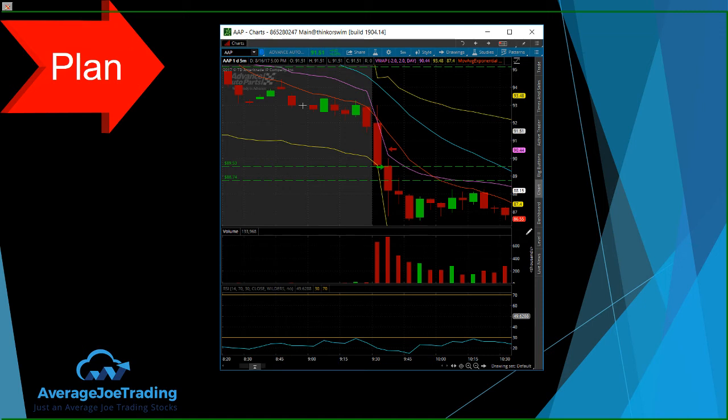So you're going to have a technical working stop, something that you're going to have in your mind that if this level breaks, the trade is dead. And that's where we're going to look to set that stop before we enter.